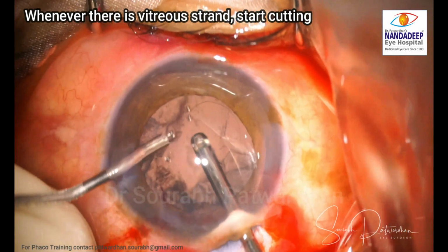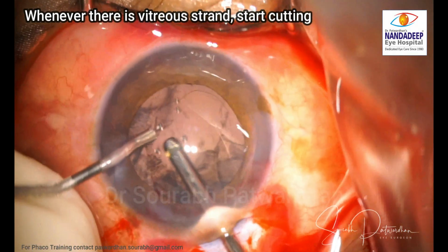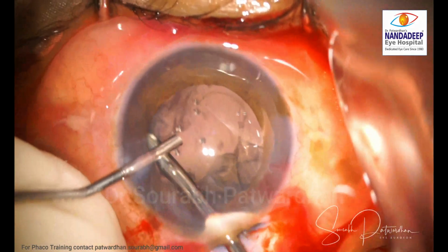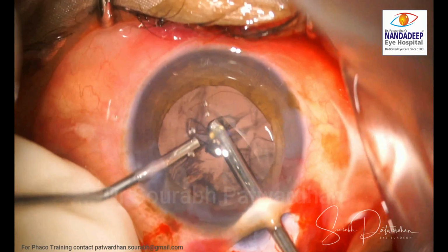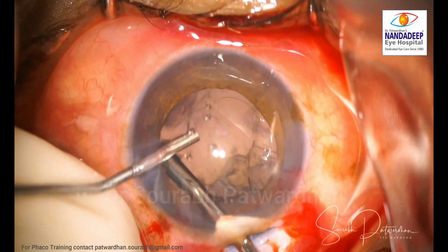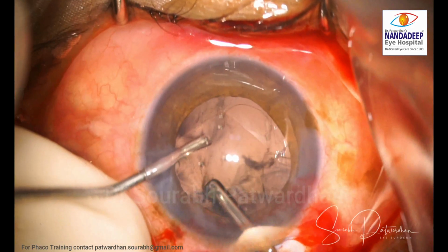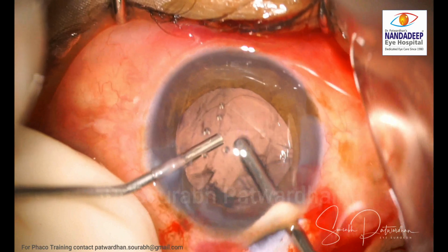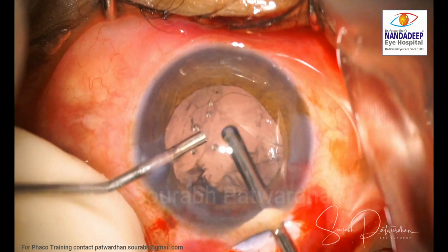When you aspirate the cortex, make sure you aspirate completely in the anterior chamber without starting the cut mode. Otherwise, sometimes a part of the cortex might just go down if you start cutting prematurely, and it might go into the vitreous. So make sure that once you aspirate the cortex, you aspirate it completely.